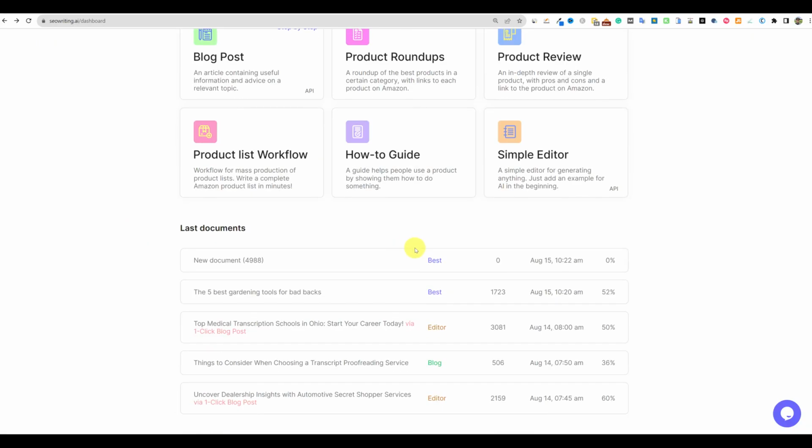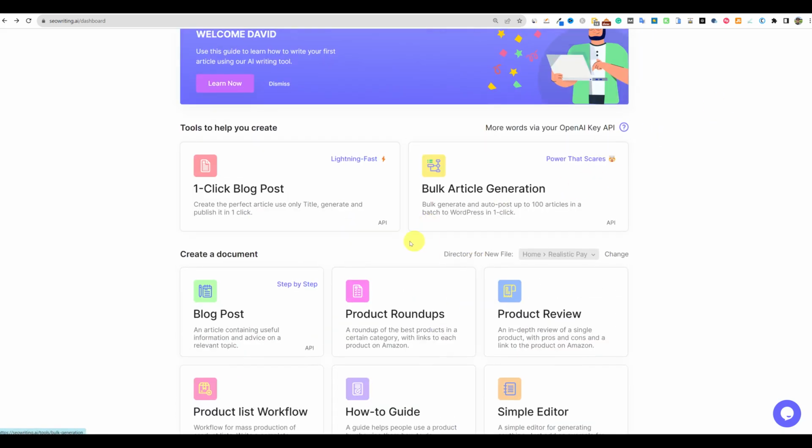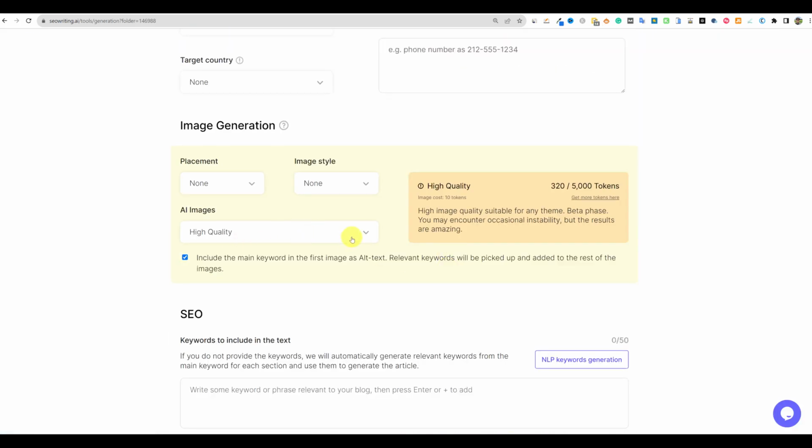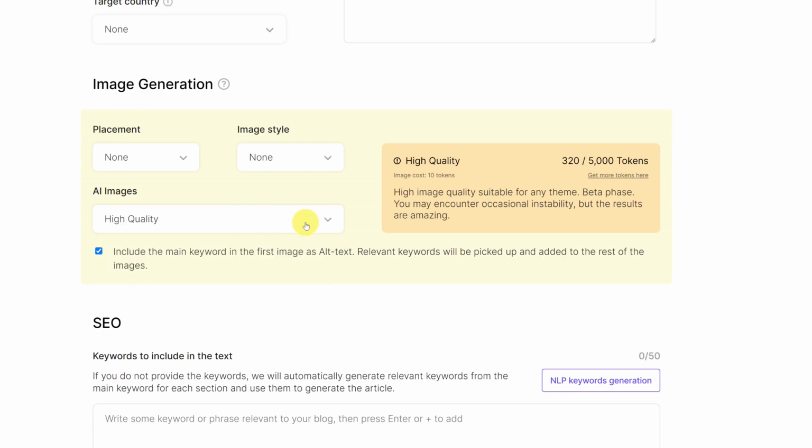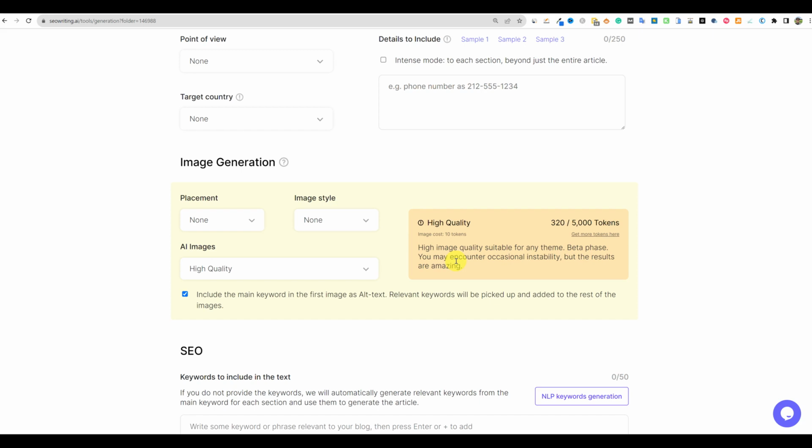But another thing that you guys have asked about is the image creation. When we come down here and look at the high quality and the optimal quality, it's using Stable Diffusion, which I believe is free. You can get free access to it. For high quality, I haven't verified this with the CEO of SEO writing, how they're able to get Midjourney images created, because it's not public that Midjourney has an API. So there are only 2 ways that I can think of. One is that they are working directly with Midjourney, and that's probably unlikely, but I could be wrong.